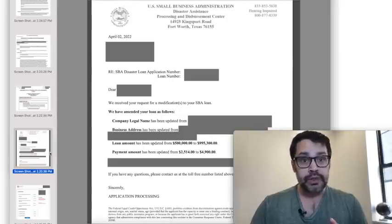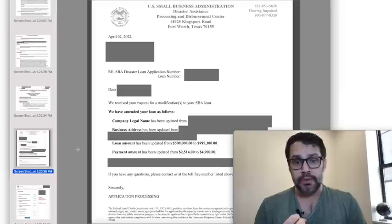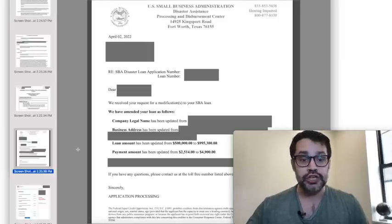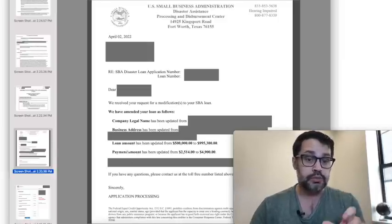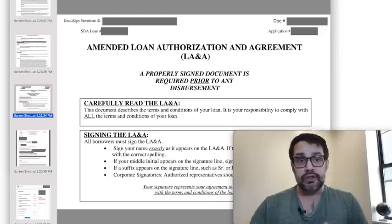Now let me pull up the loan modification letter. Here's an example of what were in these. It will basically have your application number, your loan number. That's important because you need your loan number when it comes to repaying at pay.gov, which will happen later this year. It will tell you the final loan amount and what that equates to in terms of monthly payments, and if there have been any other changes to your business address or company name. The loan document is the important one that you want to have on hand.